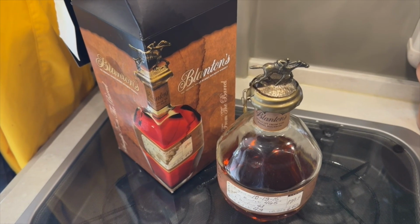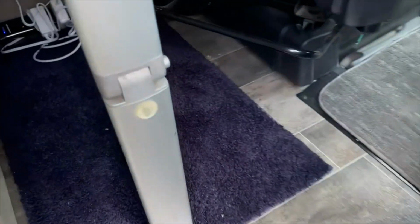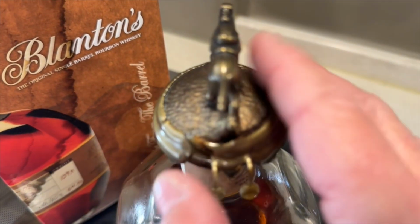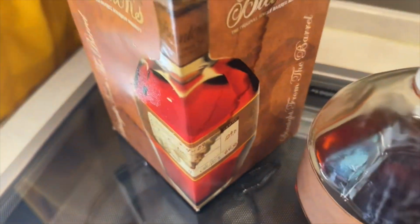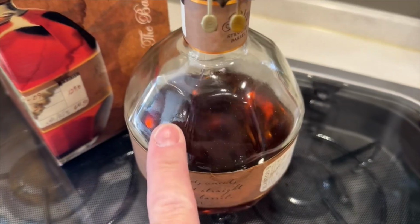Sadly discovered another casualty of the car crash. This was in the under table storage cabinet, and was laid in such a manner that I think when the guy hit me, it split the opener here, the seal. And so half of the bottle of this Blanton's has... Apparently Lily's been drinking it.